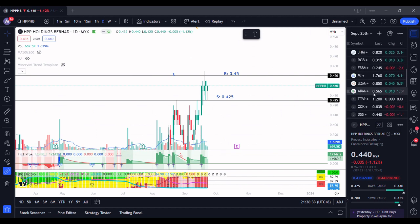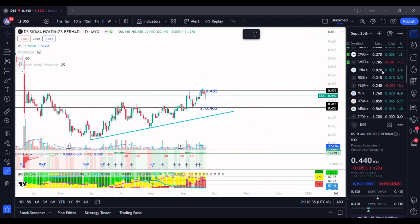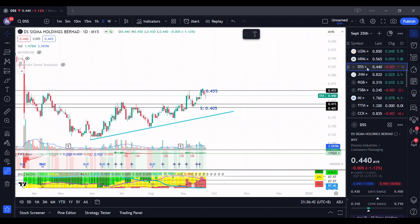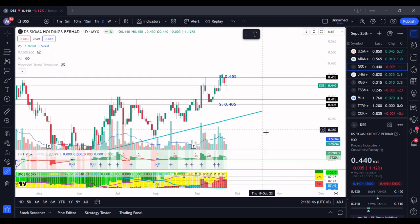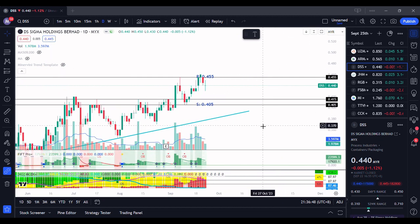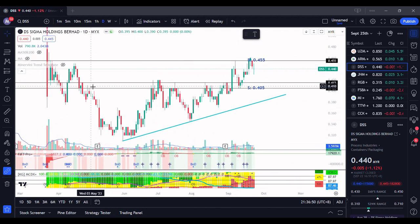So we jump over to DSS. Let me pull it up so that I remember what has been done. I think I covered DSS before. It is also quite a steady stock. You see it came down. I think there was no trend at that time. It came back down over here, then slowly has been going up. This is a very nice uptrend.